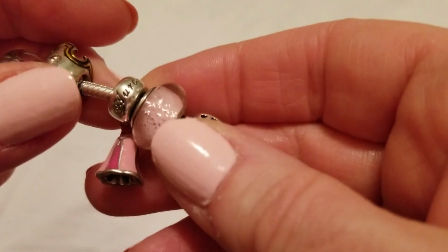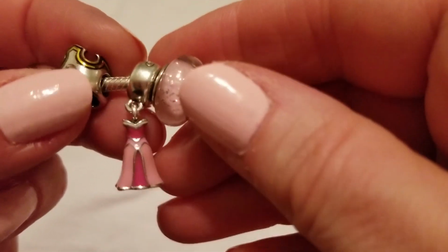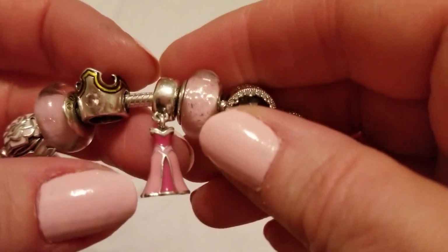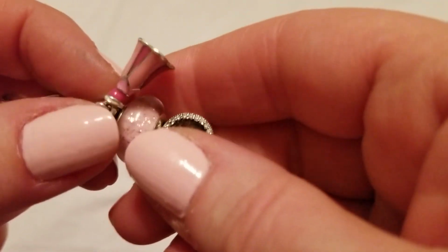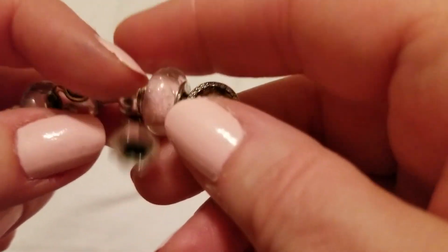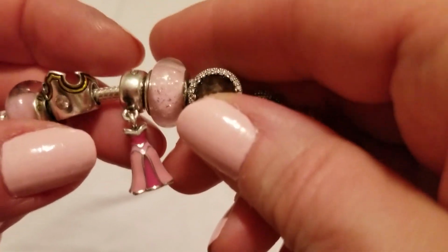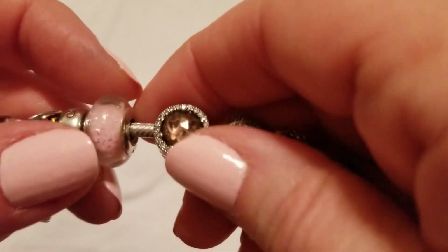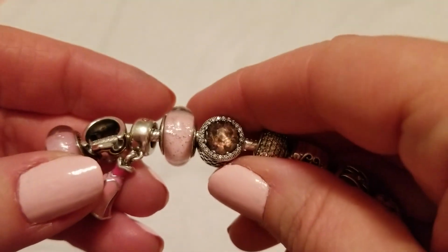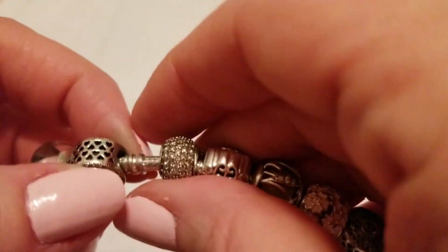Aurora charm here with the dangly dress. I know a lot of people don't find the dresses their cup of tea, but when you're as big of a Sleeping Beauty fan as I am, I was dying for this dress to come out. And when it came out, I bought it the day it came out. I actually called a jewelry store and had them hold it for me. But unfortunately, that jewelry store doesn't do those anymore. And this is the Radiant Heart Charm in the blush pink.